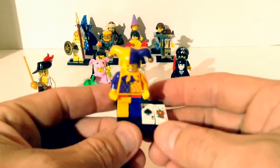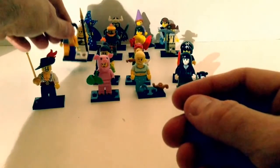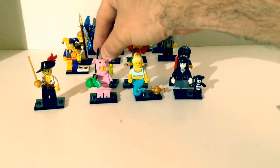So the next one is the Jester. And we've already talked about the Jester. We won't spend too much time on him. He's got two 1x2 tiles, real easy to find. Can only be confused with the Gamer. Unless you find two tiles, you know it's got to be him.